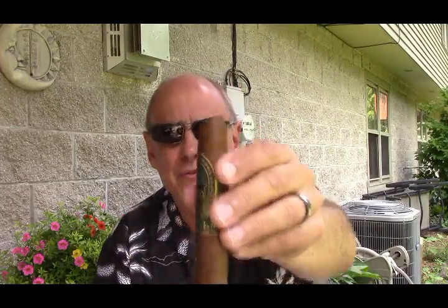Specs on this thing: 6.5 inches long, 64 gauge. It's listed as a bellicoso, a pyramid type shape. Notice I cut this off, and I don't want to get too far in the weeds here, but this is called a modified Dixon cut, no pun intended.